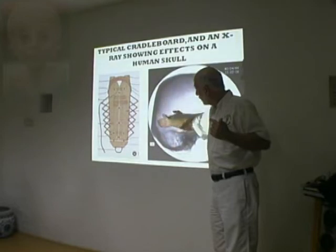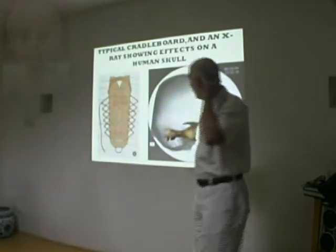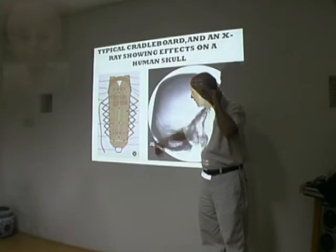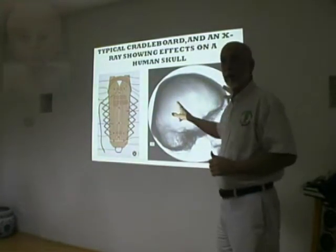The bones are so soft, you're going to get a flattened area about the size of my palm on the back of the head, right down to the inion, beyond which it won't go because you've got muscles starting right there. You'd have to tear the muscles off to go any further, right? So this is what cradle boarding looks like.